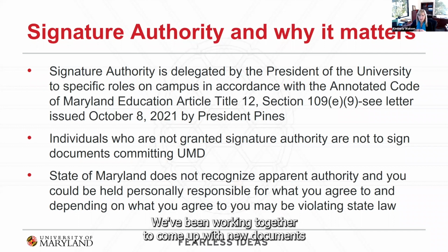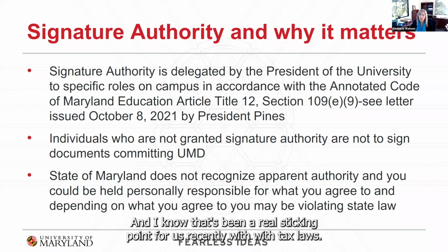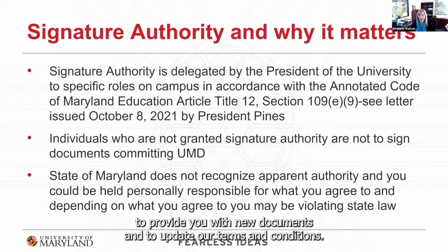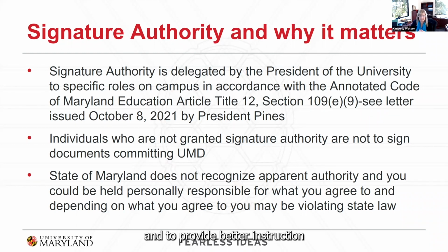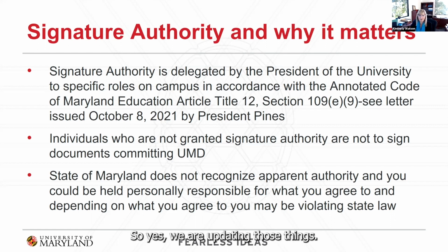We've been working together to come up with new documents for use for consultants, for foreign individuals or international individuals, independent contractors that we might need to help us with something on a research project. And I know that's been a real sticking point for us recently with tax laws. So we're working on that, and we're working to provide you with new documents and to update our terms and conditions. So this is something that is presently in the works, to update those documents and to provide better instruction on how and when to use them and who has the authority to sign them. So yes, we are updating those things.